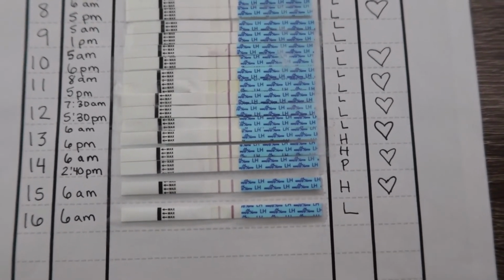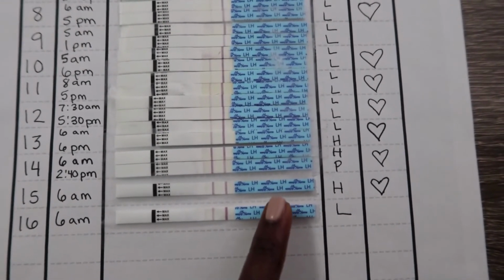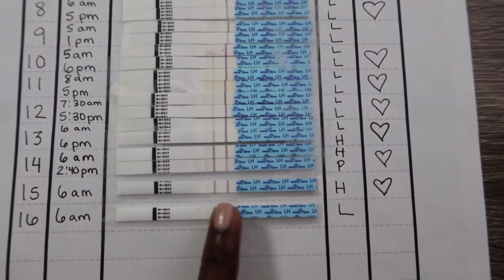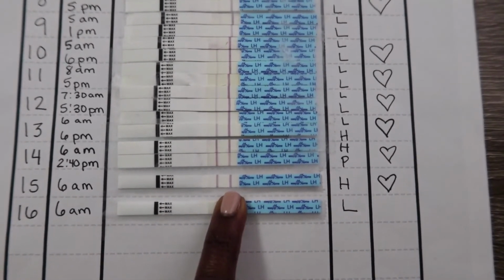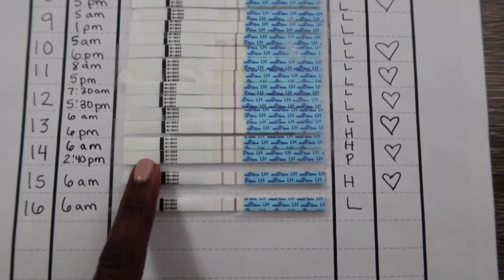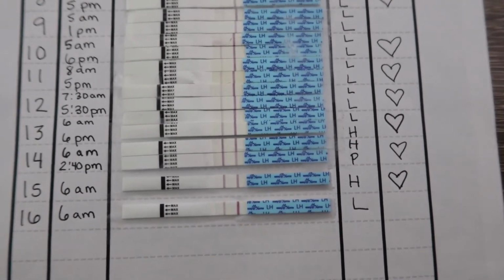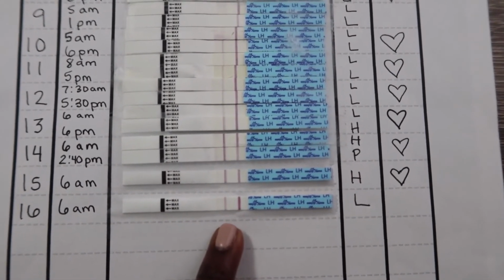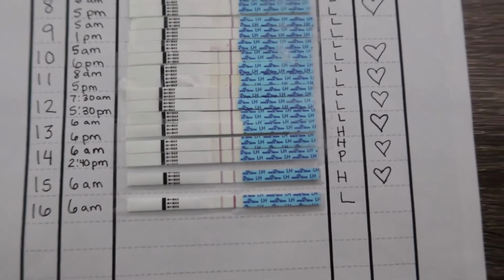After that, a lot of the research says that you can stop testing, but I decided to test again the following morning just to see where things were. You can see that it was still high, but the test line at the time looked a little bit darker, so I know I had passed my peak. Then I decided to take one final test, which was this morning. Like I said, I'm on cycle day 16. I took one final test, and you can clearly see now that the control line is much lighter than the test line. So I am all done testing.